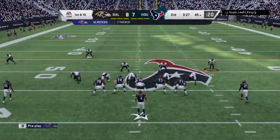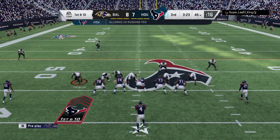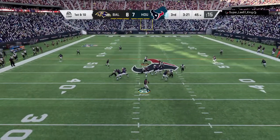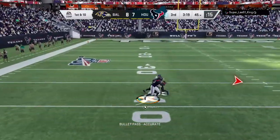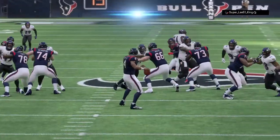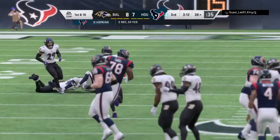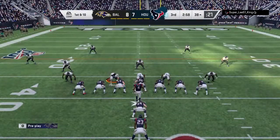Boy, where would these guys be without his performance on the ground? That puts him over 100 yards now for the afternoon, and I tell you, he seems to be getting stronger as the day goes along. Watson's throw pulled in by Hopkins. And they'll get him down as he's inside the 40. Give him 17 on the pickup there, and the Texans also get a new set of downs.